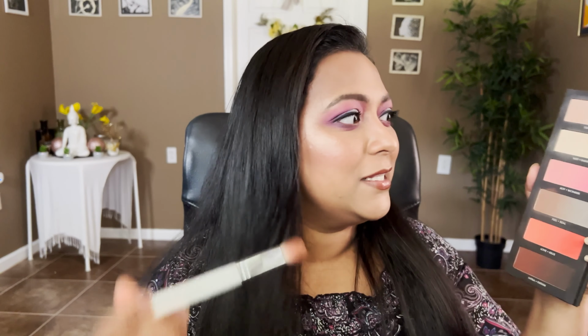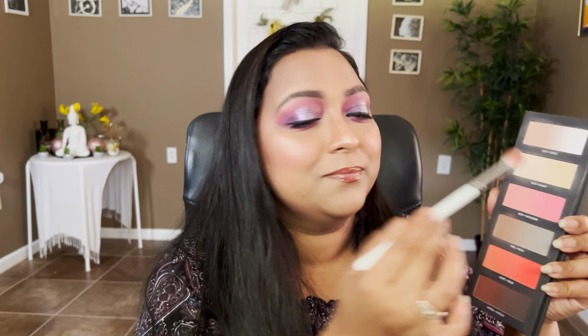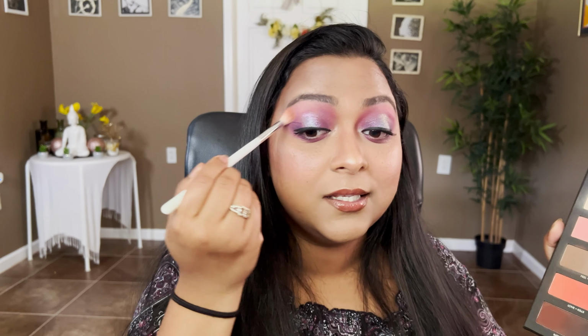If you stay away from eyeshadows that are super pigmented, you don't want to fuss with high pigment eyeshadows, this would be your best friend. This gives the right amount of pigment, and these are buildable. You would not find any harsh lines on your eyes. If I have any kind of harsh edges on my eye look, I basically always dip into this powder. I go into this and I just blend the edges and it smooths out everything.